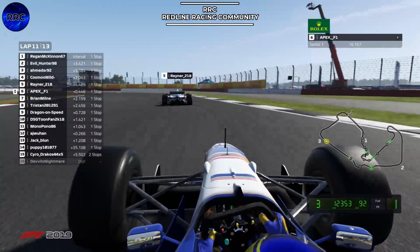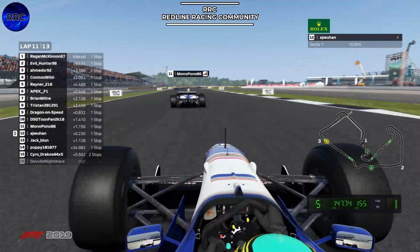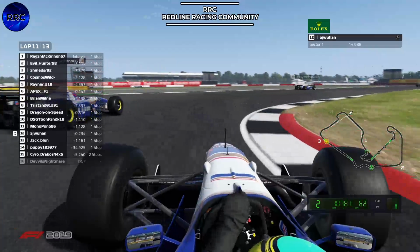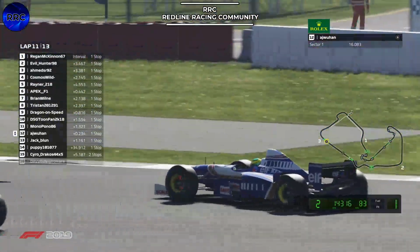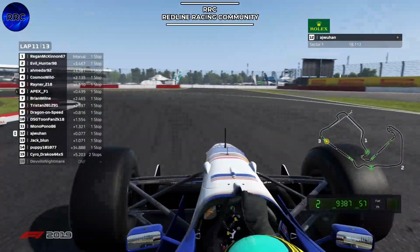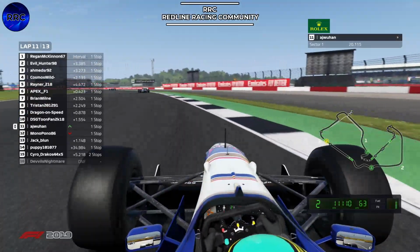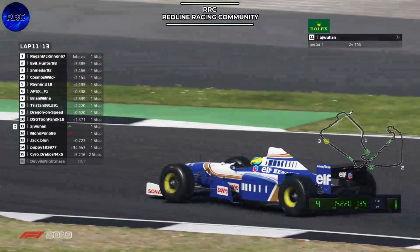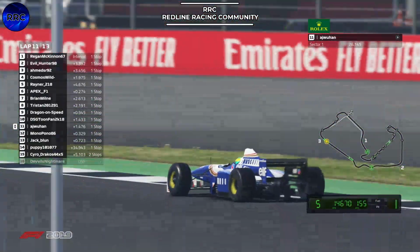So if Regan's got anything, AJ Wuhan pace-wise, at the back of Mono at the minute, looking to go for the move. Seems to have got it done there, round the outside through the loop, using a bit of curb to try and get that car going. And that is AJ through. Great move there from him.